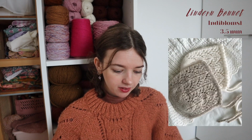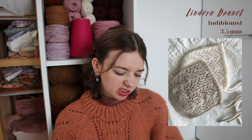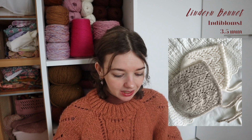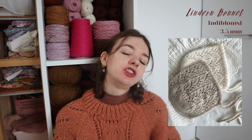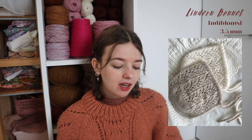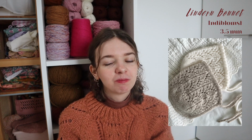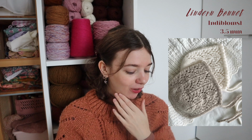So the first pattern that I have in mind for that is called the Linder bonnet. This one is knit on 3 or 3.5mm needles with probably just like fingering or sport weight yarn. And I chose this one because of the lace, and it has some type of picot edge, so for me it feels very classic. I think this would work very well with a boy as well as a girl. And I just, like I said, picture a baby wrapped in a really cute hand knit blanket and this bonnet, and then taking a picture and then passing down that bonnet to their children. I think that's such a lovely idea.